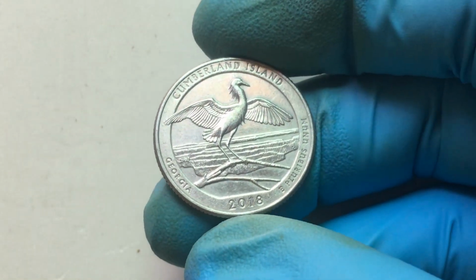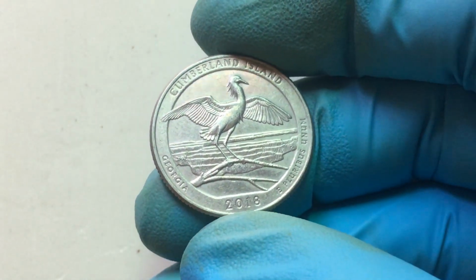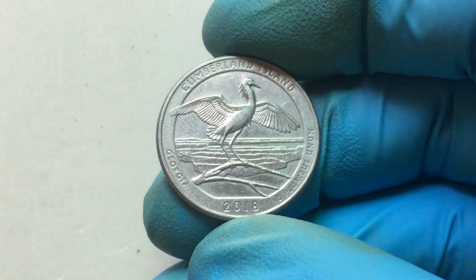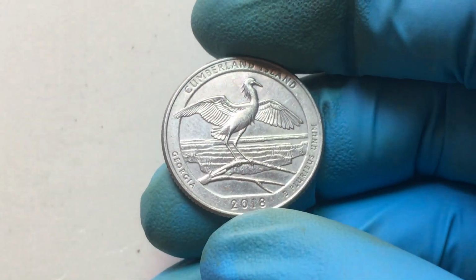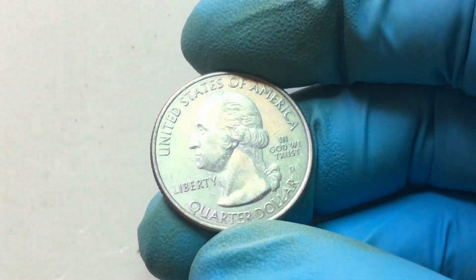Stay with me because, in the next 10 minutes, I'm going to reveal how to identify this ultra-rare 2018 quarter, what makes it worth six figures, and most importantly, how you can cash in if you have one. But before we get into the mind-blowing details, tell me this. When was the last time you actually checked your spare change?